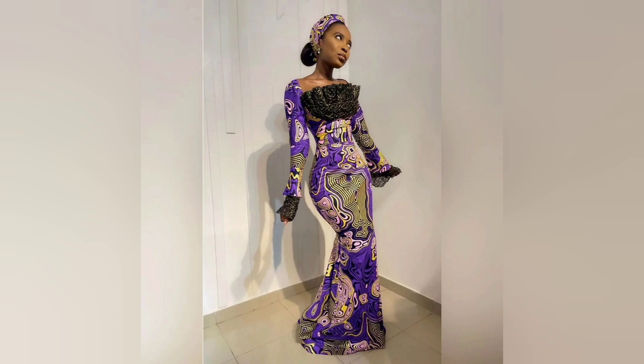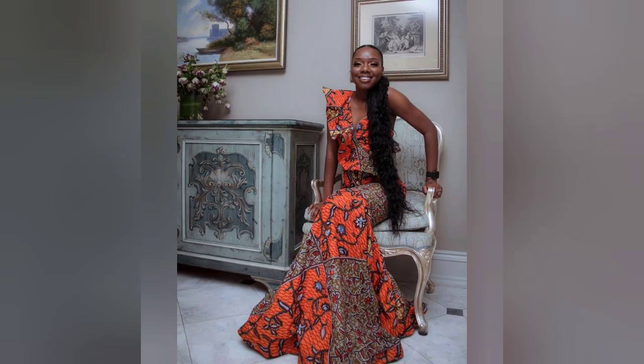Guys, look at this gang style. Look at this gang style. This is so beautiful. Simple but beautiful. I love the details, guys. So this particular video, as I said earlier, is Ankara.